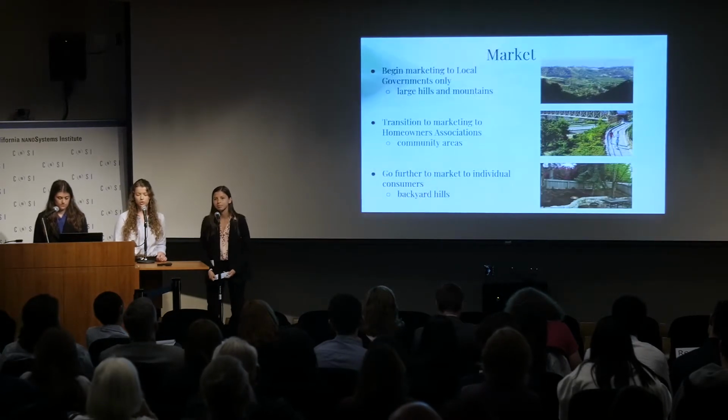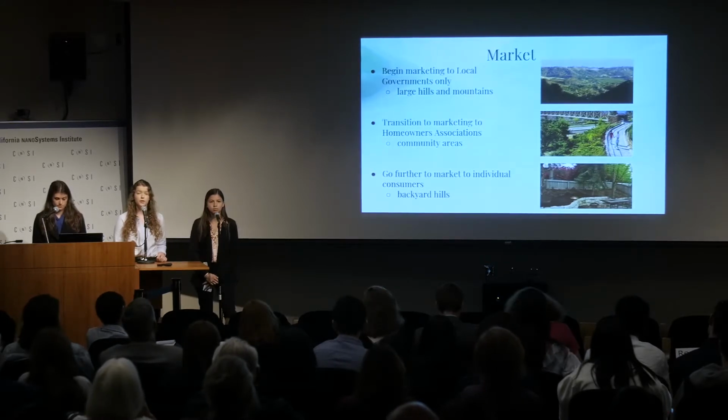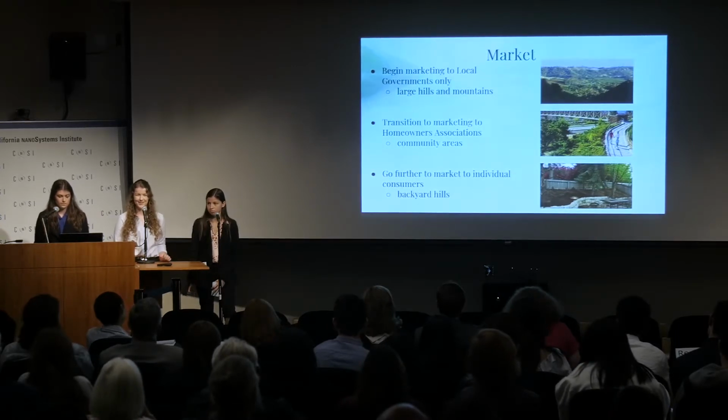We would begin by only marketing to local governments, as they have the resources to implement this product and they can prevent large-scale disasters like the Montecito mudslide. Eventually, we would begin to sell to homeowners associations, as they can protect small communities, and eventually to individual consumers through local stores to protect their personal backyards.